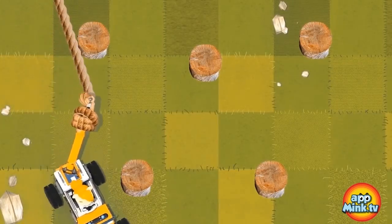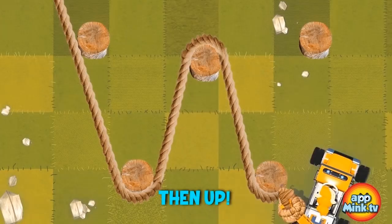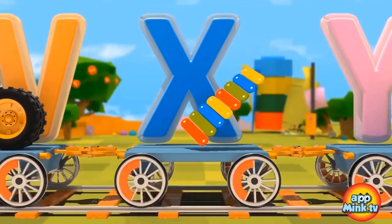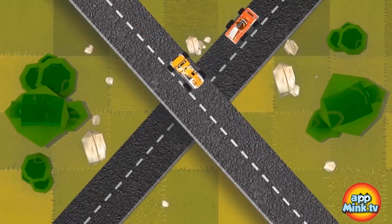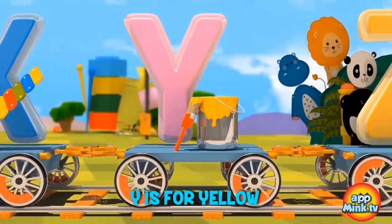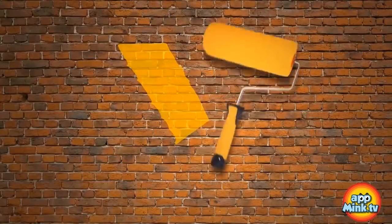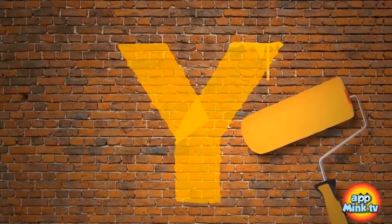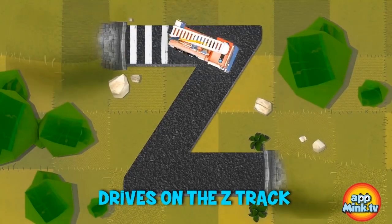Down, then up, then down, then up. X is for xylophone. Watch as the traffic crosses just like an X. Y is for yellow. We can use yellow paint to paint a Y. Z is for zoo. Watch as the fire truck drives on the Z track.